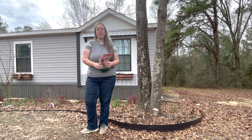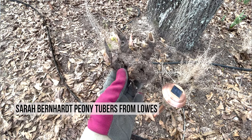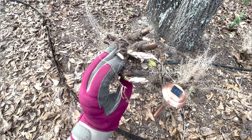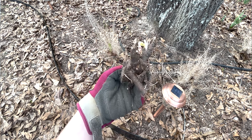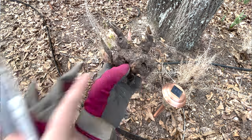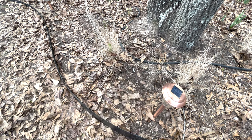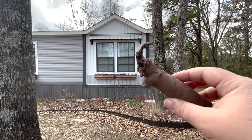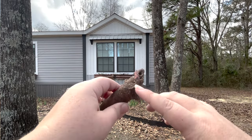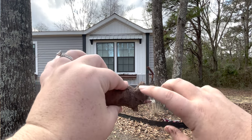Now, likewise, things from Walmart or Lowe's, your quality of your tubers may be a little less. They may not be. The one we got yesterday from Lowe's was fabulous, but your price point is going to be even better. So let's go ahead. Let's open these ones from Walmart, and then we will go through. And at the end, I will try to put a side-by-side comparison, all the footage I have, so that you can really see the difference.